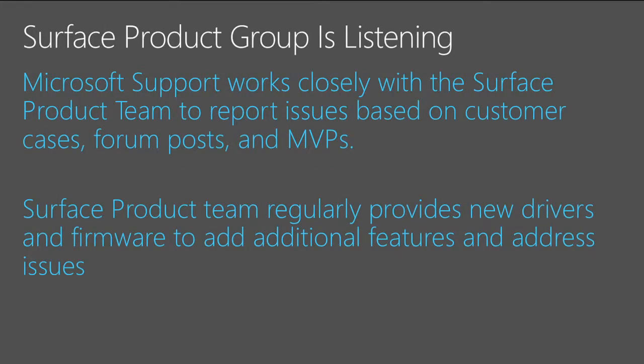The first thing I wanted to talk about is that the Surface Product Group is listening. The Microsoft support teams work real closely with that product team, and when we see issues, we bubble those issues up to that team. Those can be issues based on customer cases, forum posts, MVPs, and the product team is great about providing new drivers and firmware to address any issues and also add new functionality to the device.